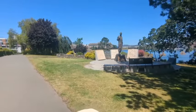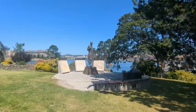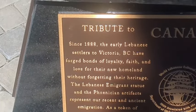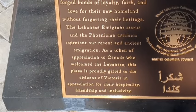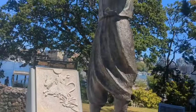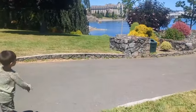This piece of art right here, this is the Lebanese immigrant statue. So this statue right here, the Lebanese immigrant, was erected in Victoria to honor first Lebanese immigrants to Victoria in 1880. The statue is a token of the Lebanese community's appreciation to the province that welcomed their ancestors and continues to welcome immigrants from Lebanon.